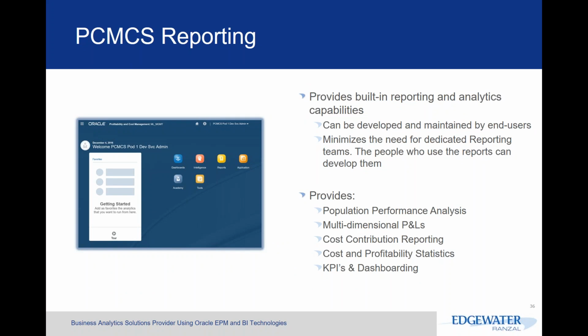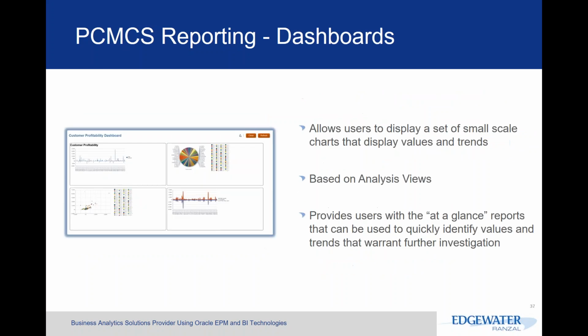And PCMCS provides a whole lot of pre-built reports for analytics, and those include population performance and analysis, multi-dimensional P&Ls, cost contribution reporting, cost and profitability statistics, and KPI and dashboarding. It's incredibly flexible and it's incredibly easy. And once we've created some of those reports, we can even put them into a dashboard.